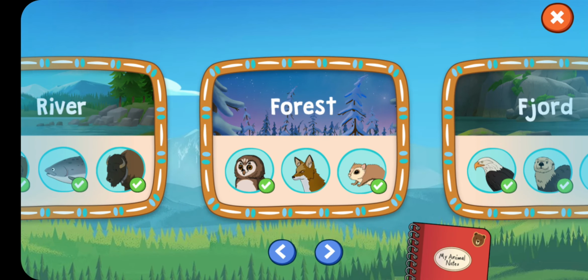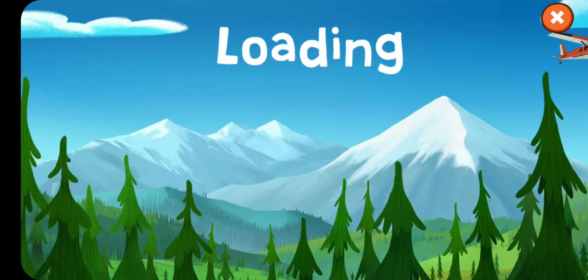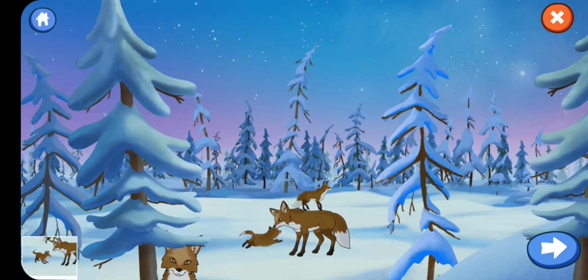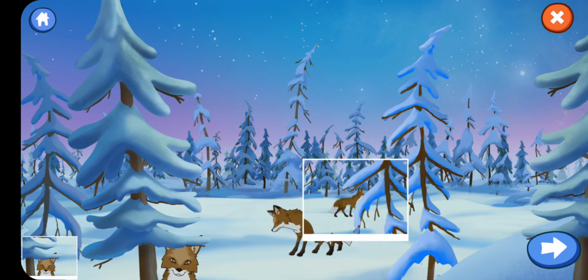Choose a place to go and an animal to find. Red foxes in the forest. Let's photograph red foxes for our notebook. Molly, did you know that baby foxes are called pups or kits? We need a photo of a baby red fox. Nice photo. You can take more or tap the arrow to add a photo to the notebook.